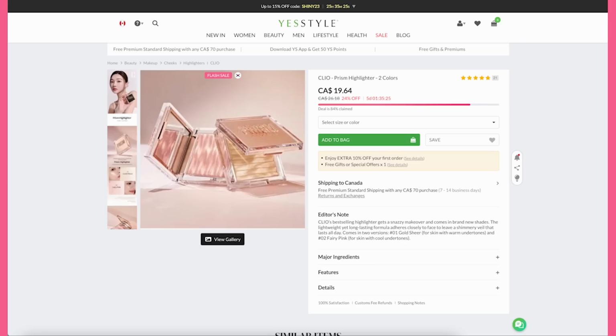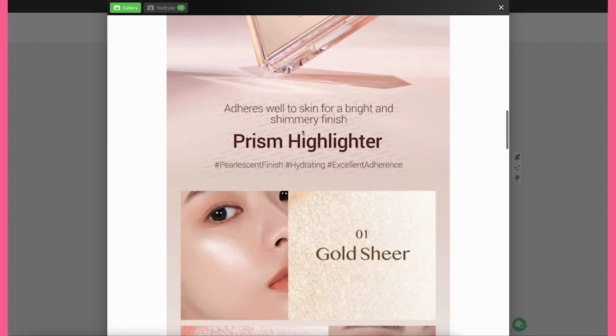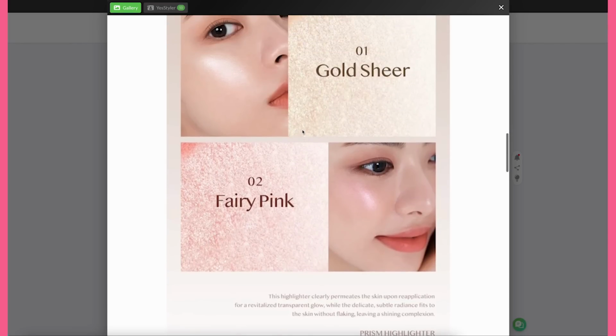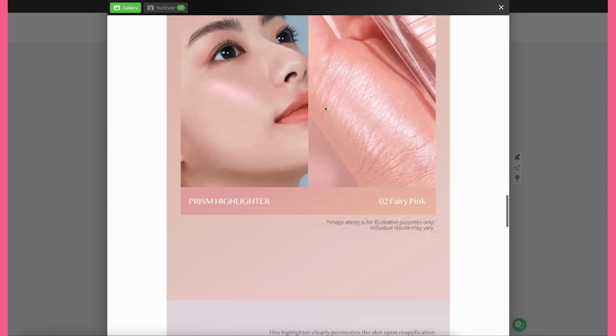So these are the Prism highlighters. So they are pretty. Pearlescent, hydrating. Ooh, this fairy pink looks fairly interesting. You know what it kind of reminds me of is the Nabla highlighters. What is it called? I forget. Or the Amreezy highlighter from ABH way back in the day. Do you get that vibe too?